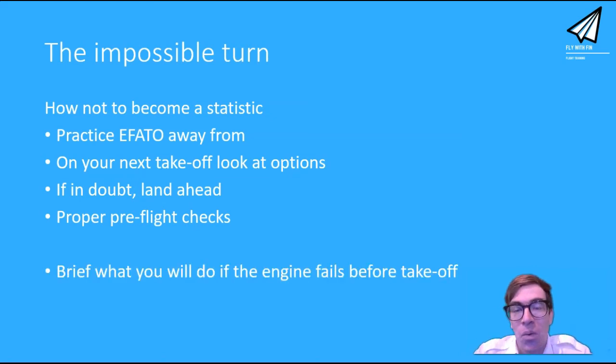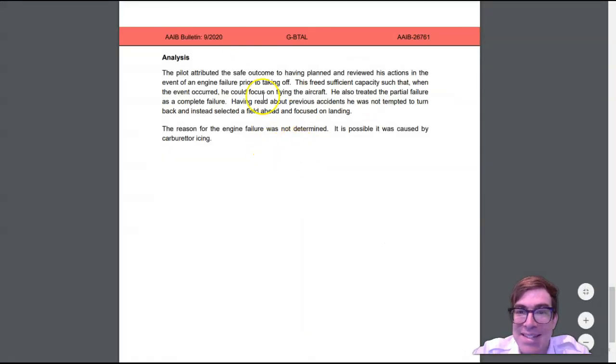And really, my big thing, and actually if we go back for a second and look at this accident report, it says here the pilot, and clearly AIB support this, otherwise they wouldn't have printed this, attributed the safe outcome to having planned and reviewed his actions in the event of an engine failure prior to taking off. This meant when he was flying that he freed sufficient capacity that when the worst did occur, he'd already made his decisions, and I'm paraphrasing a little bit, but he could just focus on flying the aircraft. He also treated the partial failure as a complete failure. Having read about previous accidents, he was not tempted to turn back and instead selected the field ahead, focused on the landing. So this guy has done totally the right thing.